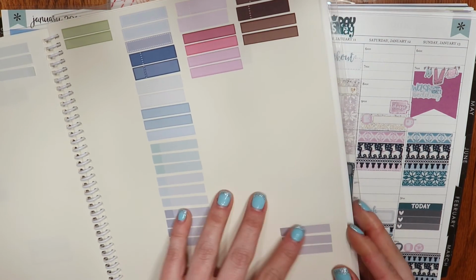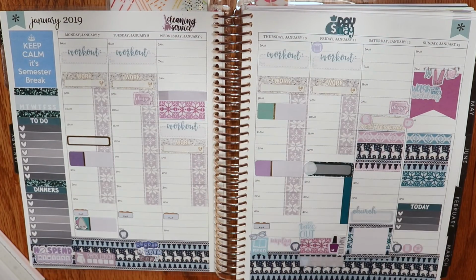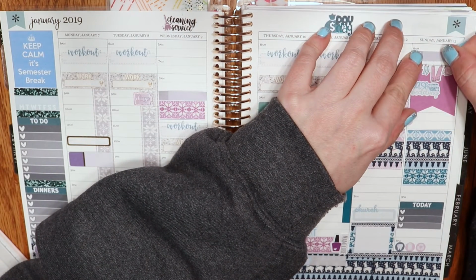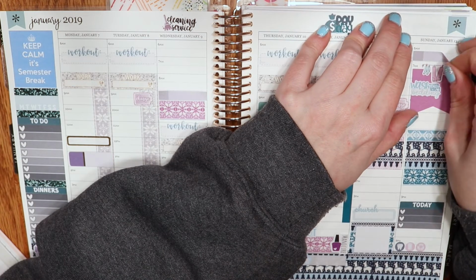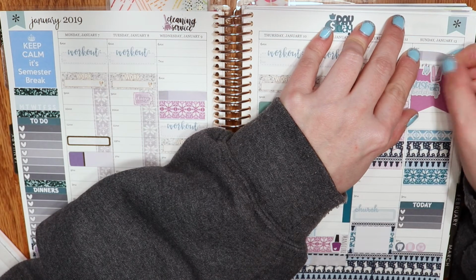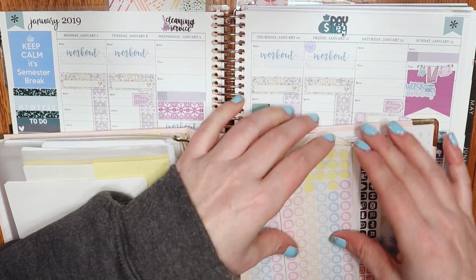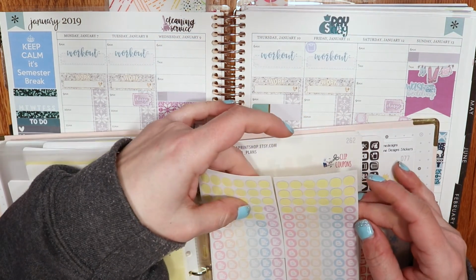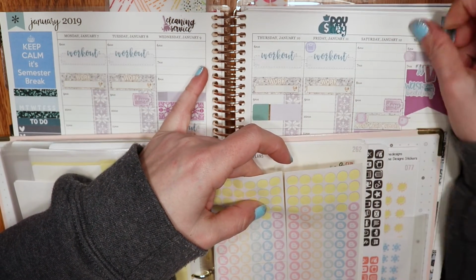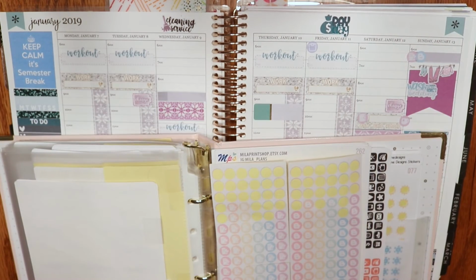All right, I don't really have a quarter box. I'm going to grab another one of these little skinny appointment labels. I'm pretty sure those are from Peaceful Mind Design. We'll just put that in here. So it's supposed to be first thing in the morning. Okay. And then for writing, I'm just going to grab a little piece of paper and a little blogger sticker. Just put those together. There we go.